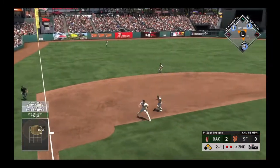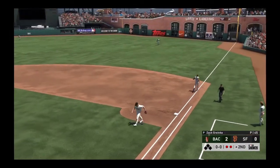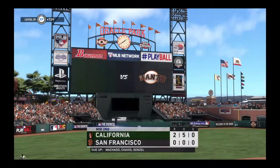This one's down to third. Machado has it. Throw to first in time, and the big inning is avoided as the side is retired. So 1 run on 2 base hits, no error.